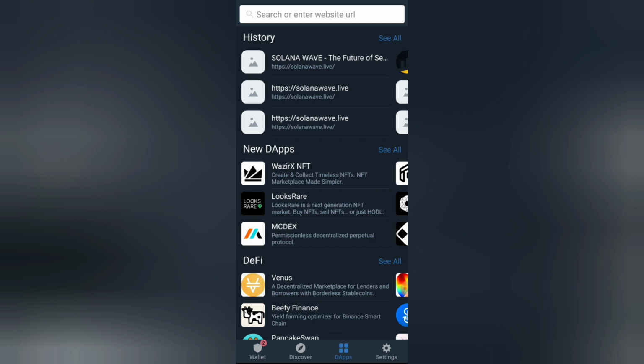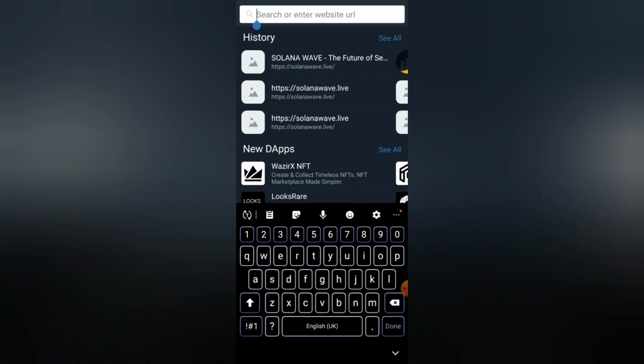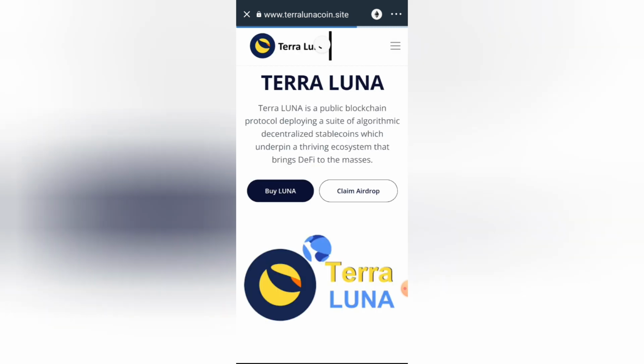So once you get the link here in your dApp section, you will need to paste the link and search it. Give the link a few seconds to load. Once the page has loaded, you are going to see your Terra Luna token airdrop page. So this is how the Terra Luna airdrop page looks like. We'll be claiming the airdrop right here. First of all, once you're on this page, the first thing you need to do is change the airdrop page from Ethereum to Smart Chain Network.